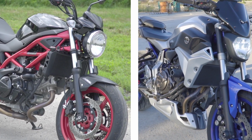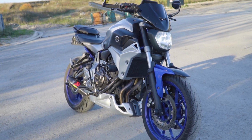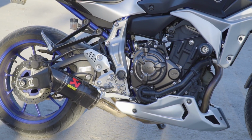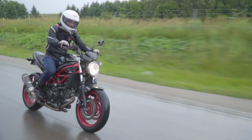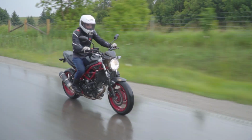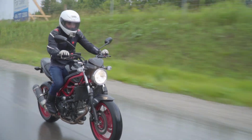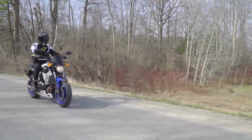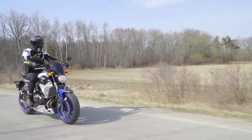I like the looks more, I like the power delivery more, and I like the fact that there are more aftermarket parts available for the Yamaha. All the things that the Suzuki does better than the Yamaha can be changed, and vice versa. All the things that the Yamaha does better can be improved on the SV650. So yes, I agree, straight out of the factory the SV650 is better compared to the Yamaha because it is more refined. But in the end, you'll be the one purchasing one of these two bikes, and it will be your duty to build them to your personal liking.